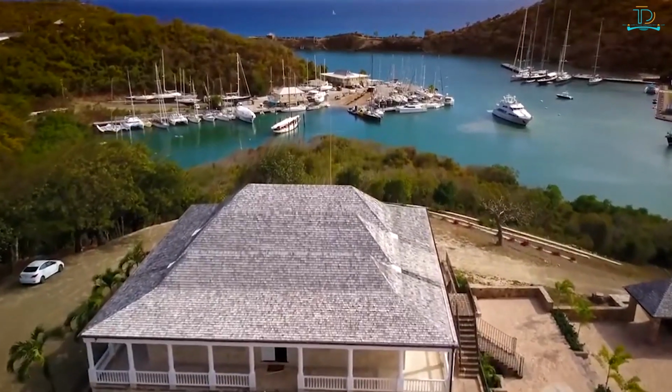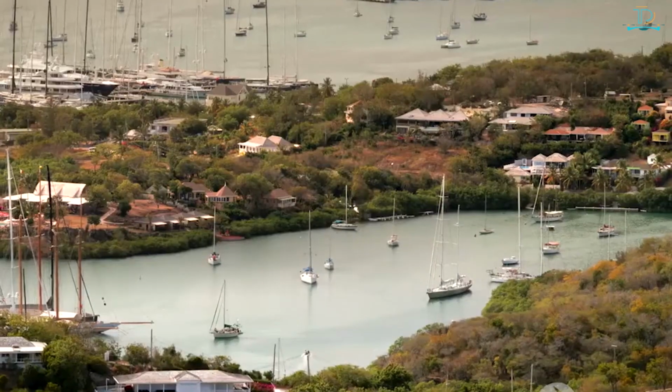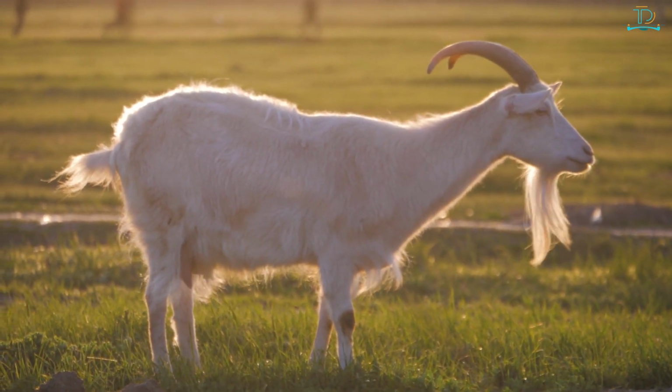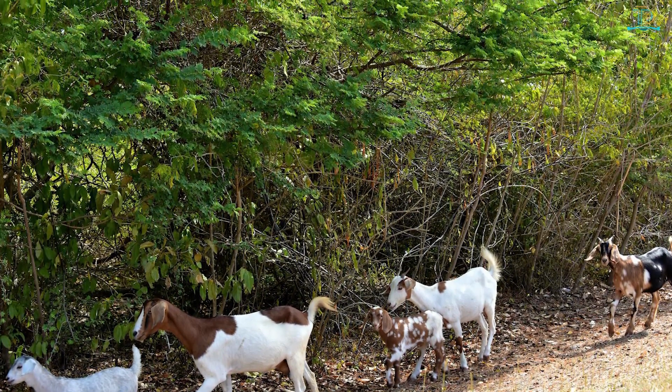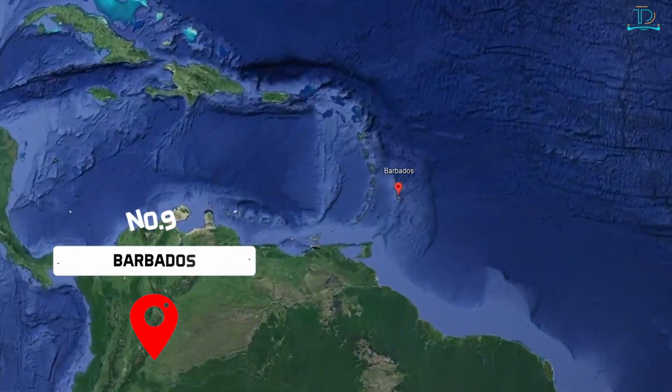Once a British maritime hub, Nelson's Dockyard is home to hundreds of sailboats and is a fascinating place to wander through. And if you love goats, who doesn't? A walk on the Middle Ground Trail will surely find you walking with the local goats, so you'll never feel lonely.